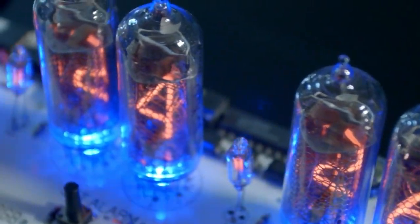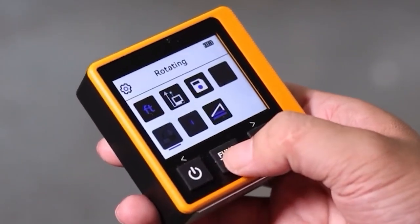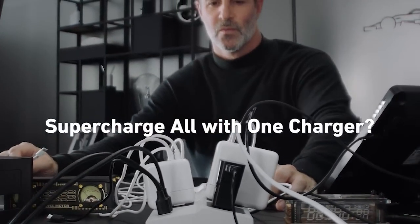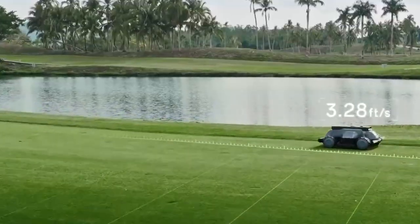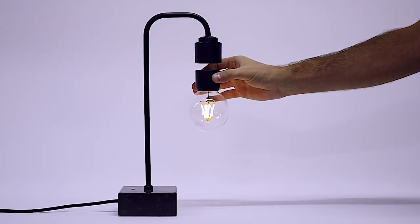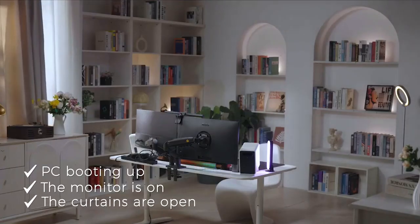What if the coolest gadgets of 2026 aren't hiding in some futuristic lab? They're already available to buy right now. From AI-powered tools to insanely smart desk upgrades, these gadgets make everyday life faster, easier, and a whole lot more futuristic. And trust me, some of them are seriously hard to believe are real. So, let's check out the smartest gadgets of 2026 that you can actually buy today.